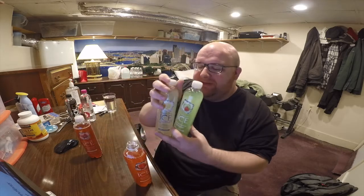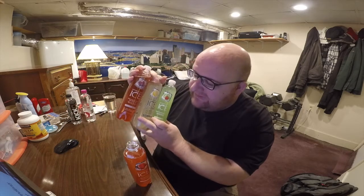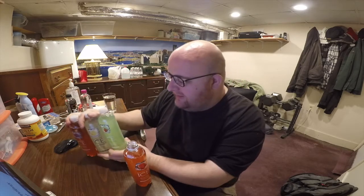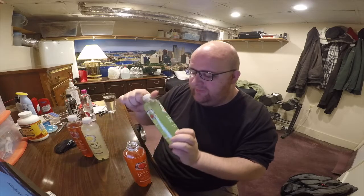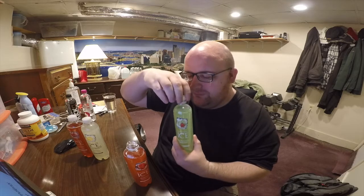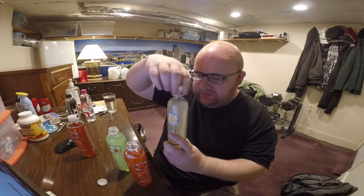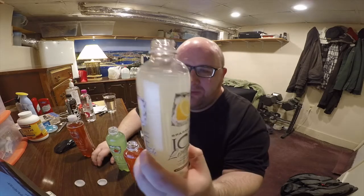I wanted to mention also, the lemonade one, for some reason, has a different label. The lemonade one has a different font and different color to it. And the other three are all the same, pretty much. Here is kiwi strawberry. It smells like kiwi or maybe cantaloupe. And not a lot of carbonation. Yeah, this one also has very little carbonation.